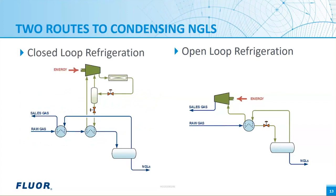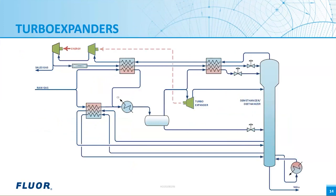So all NGL recovery processes use one or both of these methods as a basis. If you look at flow sheets of NGL recovery processes over the last 60 years, you can see that there's novel developments, but fundamentally they're all one or both of these. The improvements in NGL recovery technologies over the years are attempts to optimize the capital and operating costs and come up with lower energy costs while achieving improved NGL recoveries. So the goal is to spend less to make more.